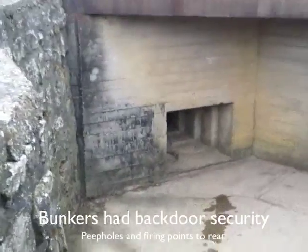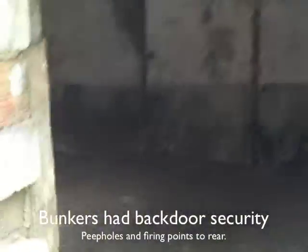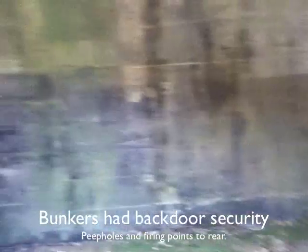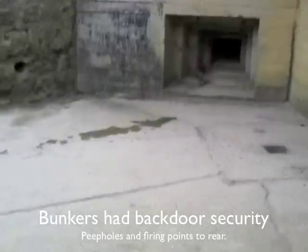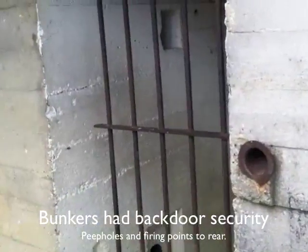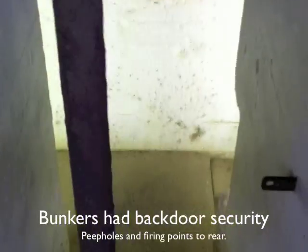Notice that several of the German bunkers, or nearly all the German bunkers, had places to look and fire for their security on the back side. There were peepholes and gun ports. So they weren't just wide open to the back side or blind back there. You could actually look out their doors and look out places and see anybody that was coming in.